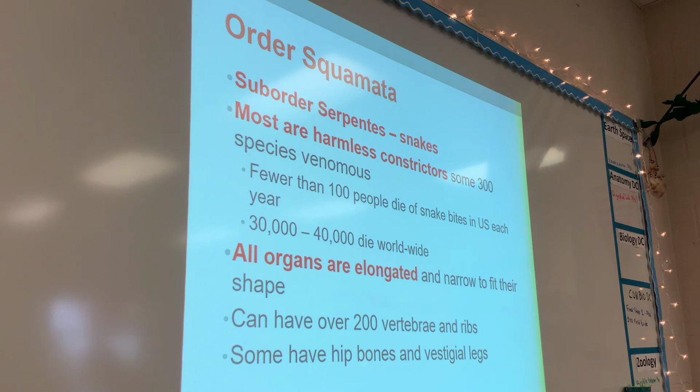I thought he was. Any questions about lizards before I move on to Squamata, which the suborder serpentine? How is Liz so cute? He just is. Funny story about Liz. Took Liz home for spring break.